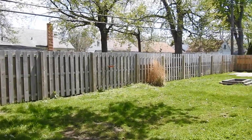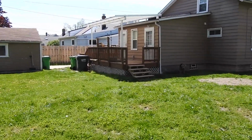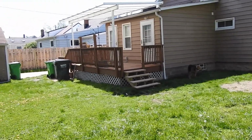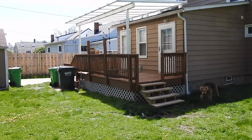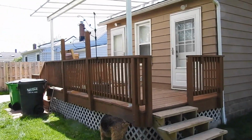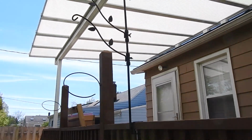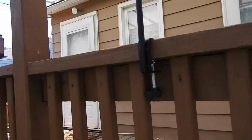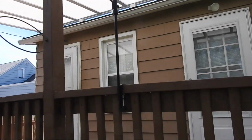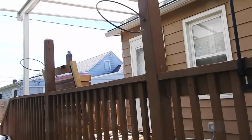Now, I bought some poles to clip to the side of the fence here, but it just doesn't quite work out. So I have it hung up here. As you can see, I would have liked it, and I can still put something here. It's just, this is awfully close to the house, and I would scare anything that comes out to see us.